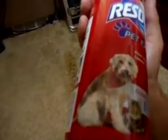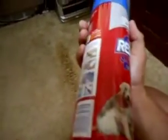What kind of dog is that? I don't know what kind of dog that is. Personally, I'd put a golden retriever on there because everybody would know what that is. Try Resolve Easy Clean Pro System.